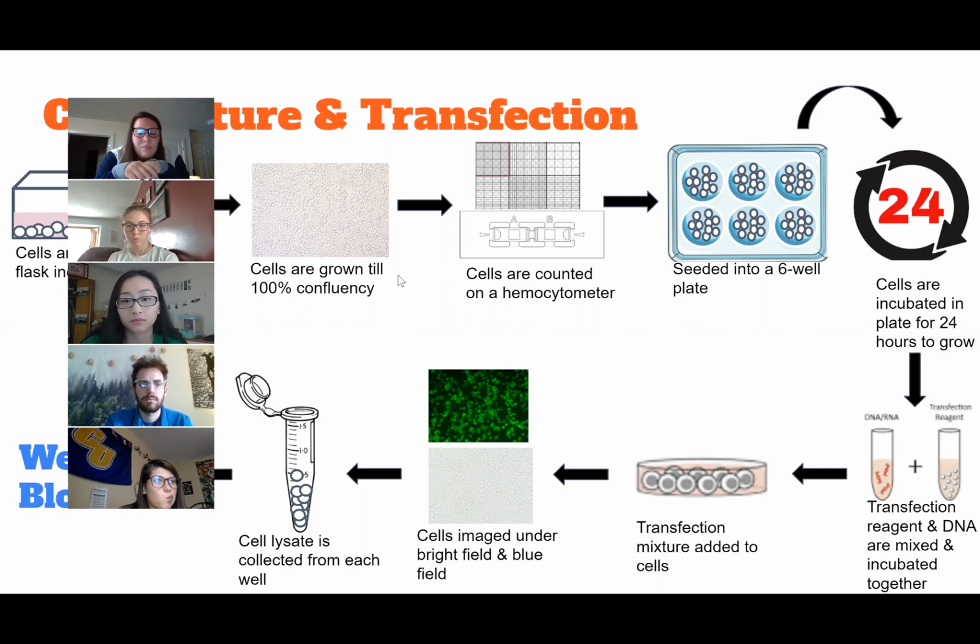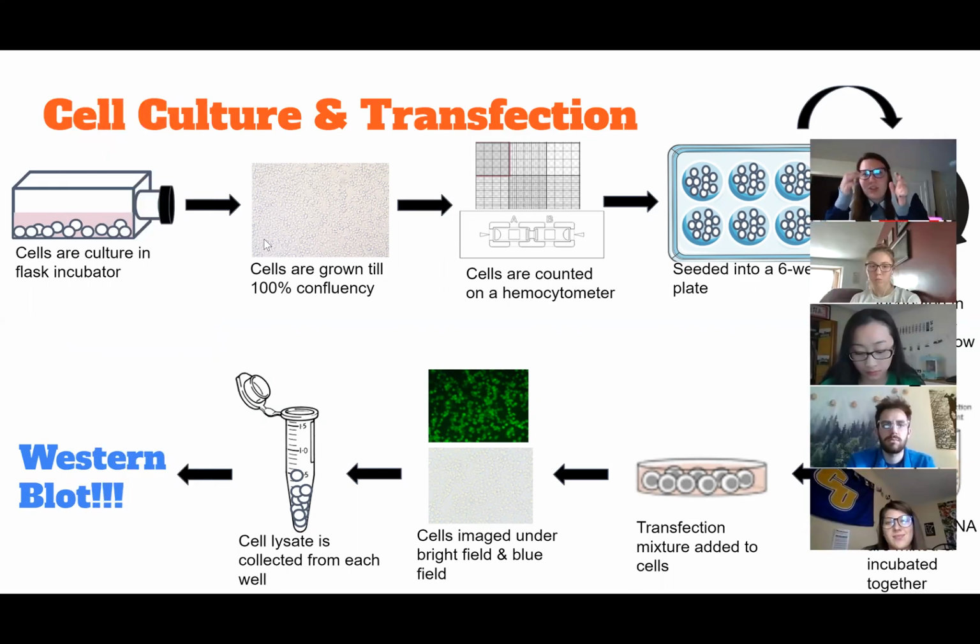So this step is really important, adding transfection reagent and DNA. First, you mix them together. This is a part where Katrina and I spent a large portion of our semester really trying to perfect that protocol and those amounts. So we'll talk a little bit about those in a little bit. Then this transfection mixture is added to the cells. They're given 24 hours to grow, and then cells are imaged under both the bright field, which is just like a normal picture of cells, and then a blue field. And this is where you start to see that lit up GFP.